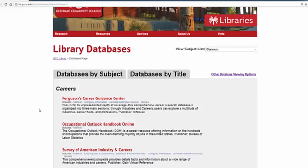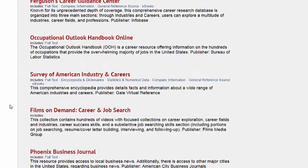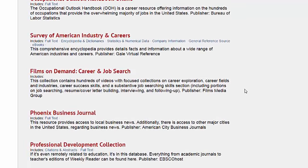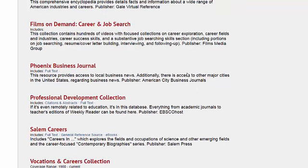Now this page will list all our career information resources. And so we have Ferguson's Career Guidance Center and a link to the Occupational Outlook Handbook that we'll explore here in a second. As well, we have a few other good ones below, including the Survey of American Industries and Careers, which provides details about different industries and occupations, Films on Demand, Career and Job Search, which contains a number of streaming video titles that tend to focus on skills for job seekers, such as how to get a job, write a resume, obtain a position, and so forth.